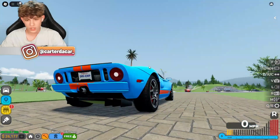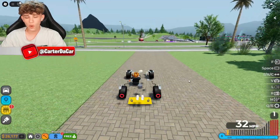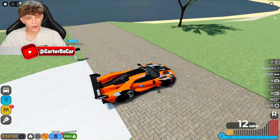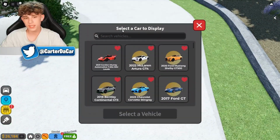Now, I do really like the wheels on this. These are the best looking wheels in game. I don't know why. They just put so much detail into them. They look great. Then we got the Ford GT Mark II. I love this car. This one's one of my favorite cars from the series. So I gotta put it up here because it's one of my favorites, obviously. It's not my favorite, but it's definitely one of my favorites.